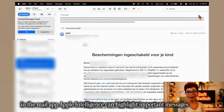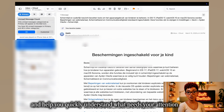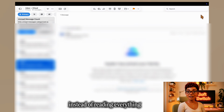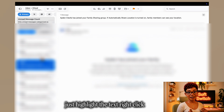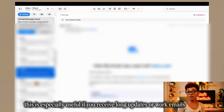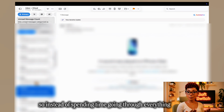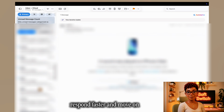In the Mail app, Apple Intelligence can highlight important messages, summarize emails, and help you quickly understand what needs your attention. So, for example, if you open a longer email, instead of reading everything, you can use the writing tools to summarize it. Just highlight the text, right-click, choose Summarize, and you instantly get the key points. This is especially useful if you receive long updates or work emails. So instead of spending time going through everything, you quickly see what's important, respond faster, and move on.